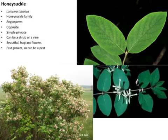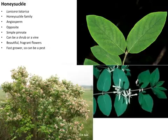The next shrub or vine is honeysuckle. Scientific name, Lonicera tatarica. It's in the honeysuckle family, so hopefully that's easy to remember. It is an angiosperm. It has opposite leaf arrangement, so you can see that here, and it is simple pinnate. So this is a picture of 2 leaves. I couldn't get one of just 1 leaf. So it's simple pinnate, and it can be a shrub, as seen here, or a vine.